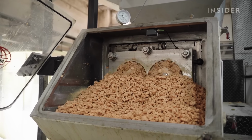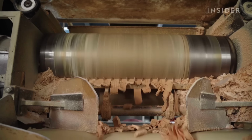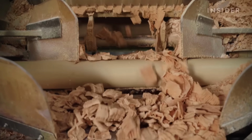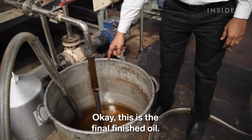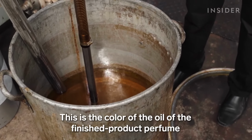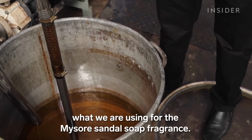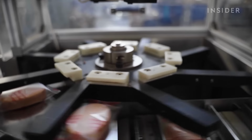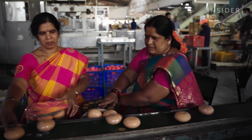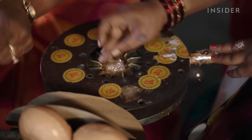After the oil is tested, it heads to another factory where it will be used to make soap for Karnataka Soap and Detergents Limited, or KSDL. Okay, this is the final finished oil. It's the color of the oil, that finished product, what we are using for Mysore Sandal Soap fragrance. KSDL is one of the biggest producers of sandalwood oil products globally. Although its primary focus is soap, the company sells bottles of just sandalwood oil too.